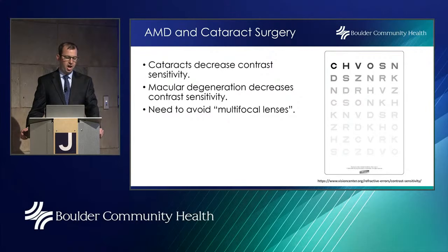Cataracts decrease contrast sensitivity, and to try to give an example of that, there's this chart over here on the right side of the slide, and essentially contrast is the difference in the color of what you're trying to look at in the foreground and the background of an image. So if you think of a black letter on a white background, that's going to be your highest contrast situation, and in most of life, that's not really how contrast is. Most things are gray and different shades of gray.